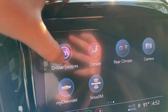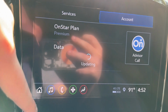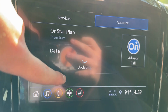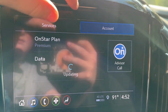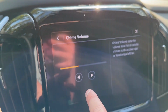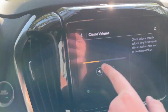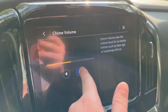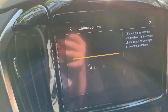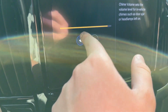And of course, like every Chevy, you have OnStar. So you can call OnStar and do all your data stuff. Like, what is this data? Is that your Wi-Fi hotspot gigabytes or something? Another thing that I find interesting is that you can actually change the volume of the chimes. So there's the default, but then if I max this out and then push the button, then it's really loud. You can change the chime volume.